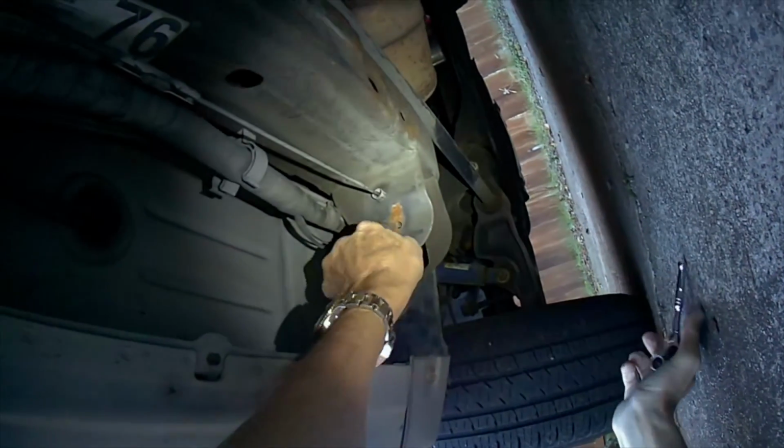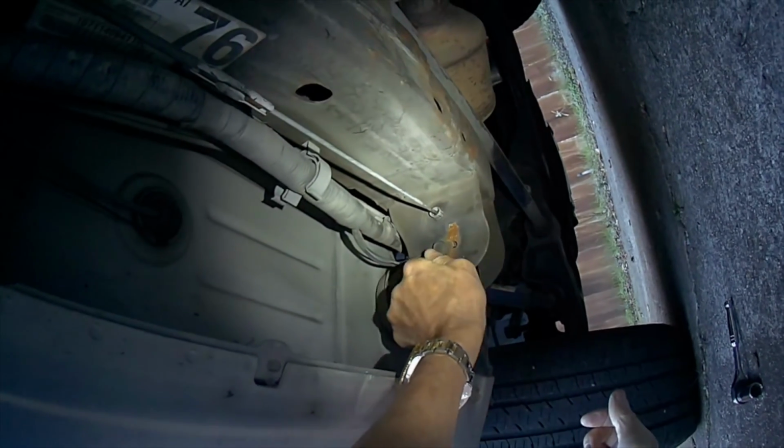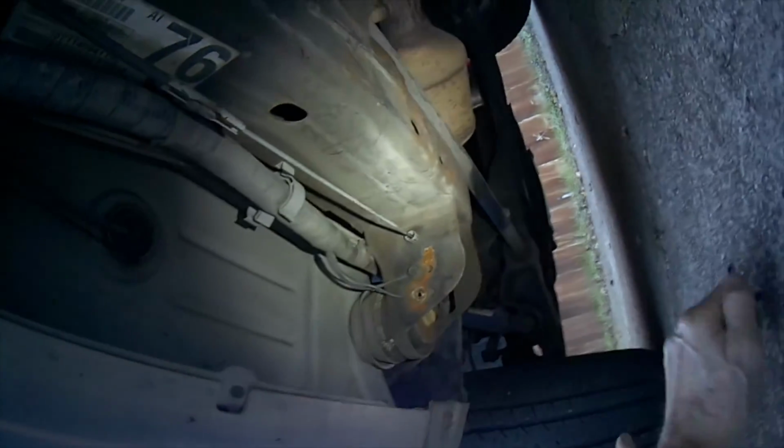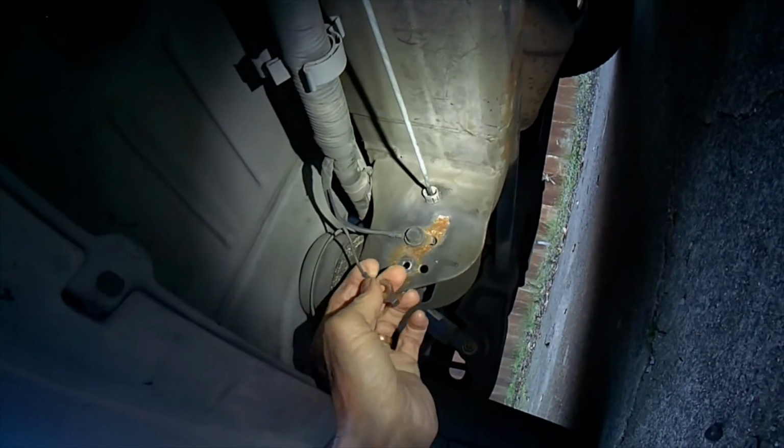Yeah, there's been a lot of people who've spent thousands of dollars replacing their ABS system, and it was just this stupid ground. Even though they did all this replacement, it still didn't solve the problem because the ground issue was the problem. So I'm going to clean these up, but they don't look bad. They don't look super corroded, but it's really right here that we got to clean.